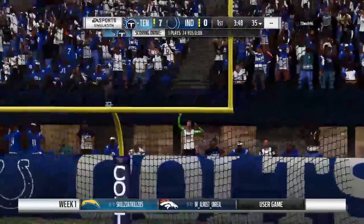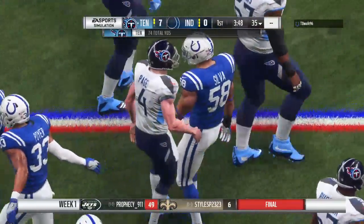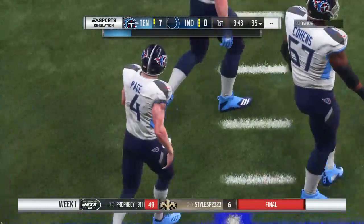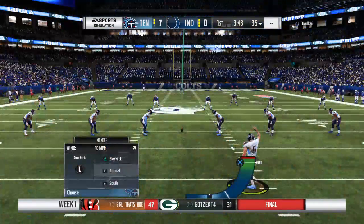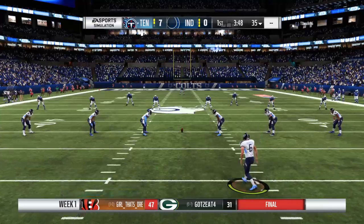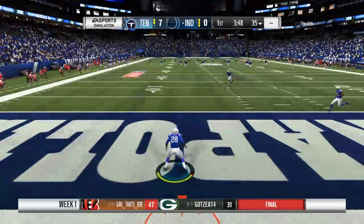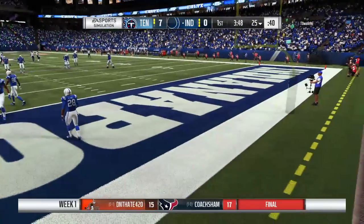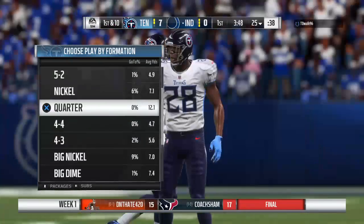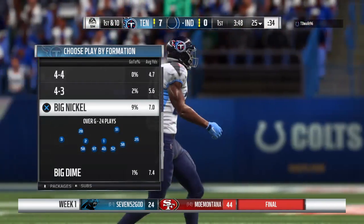Extra point up and through. And that makes the score 7-0. The kickoff unit is out on the field, and they will send this one away. And this will be a touchback as that sails over the end line. And the Colts coming out now. They punted last time they had it.